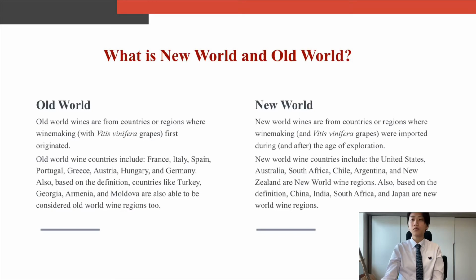New World wines are from countries where winemaking became important during the age of exploration. New World wine countries include the United States, Australia, South Africa, Chile, Argentina, and New Zealand. Also, based on the definitions, China, India, and Japan are New World wine regions too.